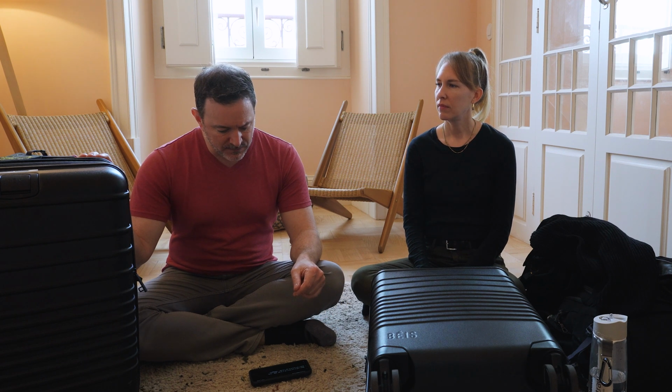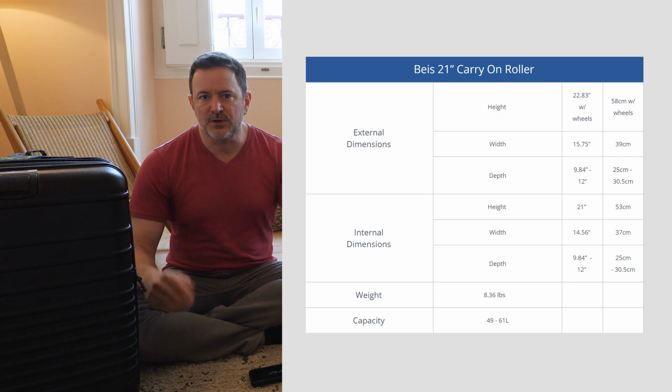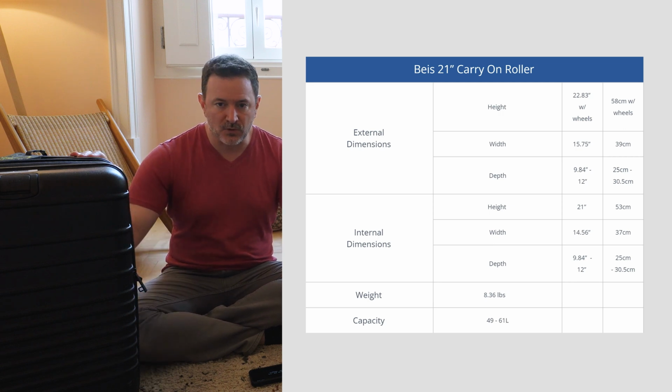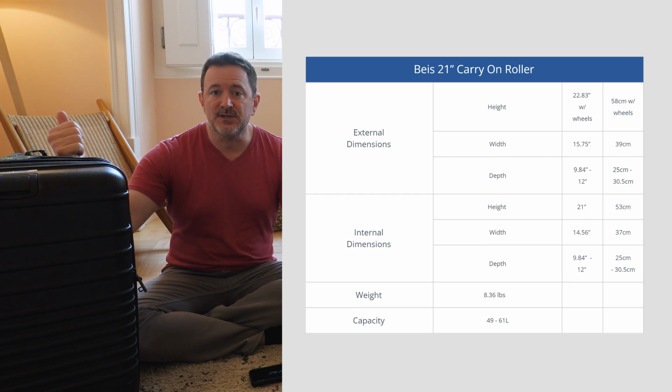So one of the things we did is we went to these new suitcases. These are actually carry-on size suitcases. They're from Base, very similar to the Away suitcases. They actually measure, I think, from the top to the bottom of the wheels, 23 inches, but it's basically considered a 21-inch suitcase because that's its internal. And it ends up being 14.75 wide and 10 inches deep.